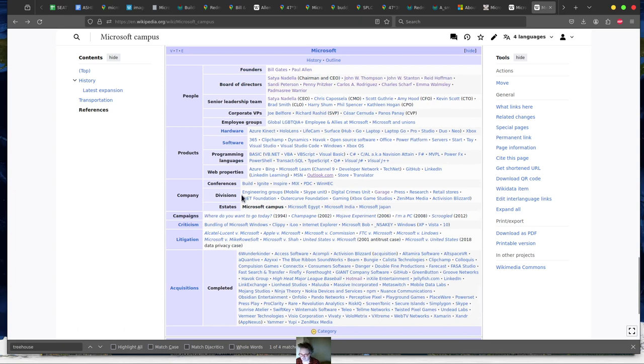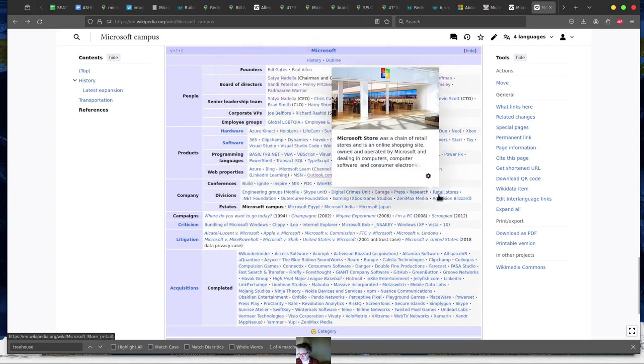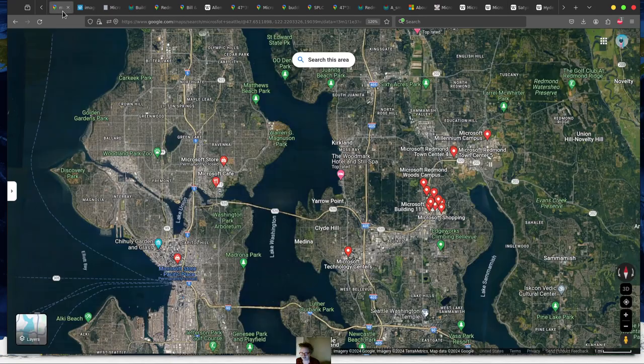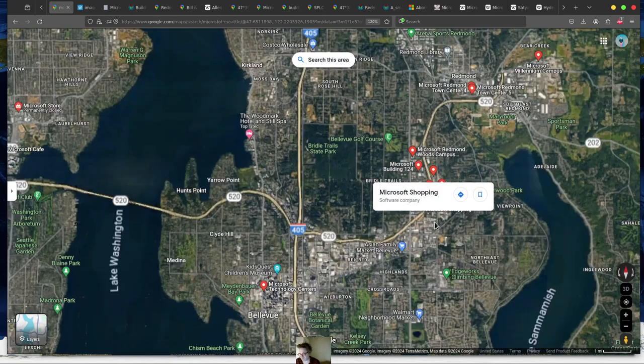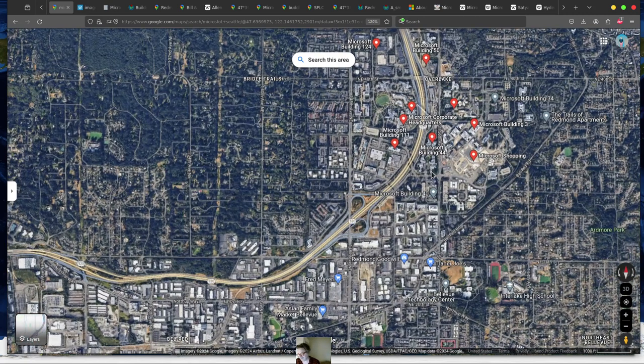They have the divisions, they have the engineering groups, the Digital Crimes Unit, and then all this research, and just a ton of different places. So you'll be very surprised. What I would say is that when you drive on the campus, it's very surprising what you discover. So definitely, I highly recommend taking some time.